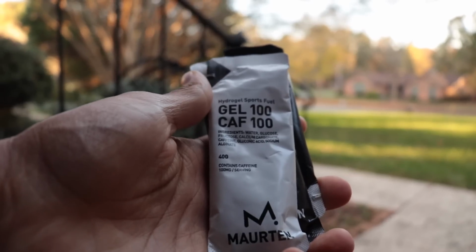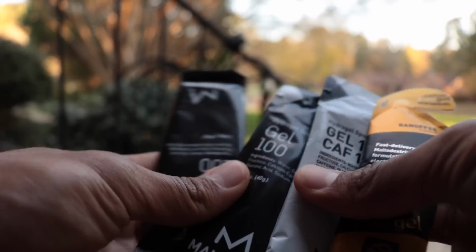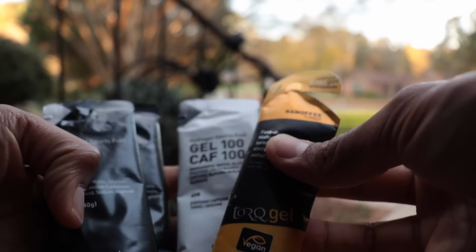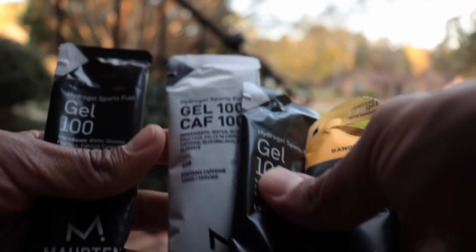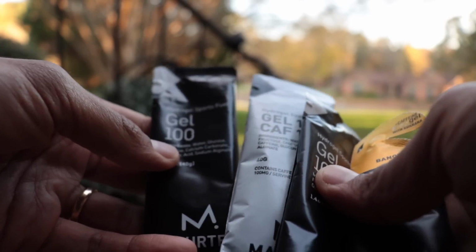All right, so fueling for today, I am going Morton Caffeine, the Torque Gel, caffeinated, and then 2 more non-caffeinated. So started off mile 4 with the Banafi. We'll have a Banafi party. Mile 8 we'll go non-caffeinated Morton. Mile 12 we'll go caffeinated Morton, and then mile 16 we'll do a non-caffeinated Morton. I might pick up one more gel from inside and throw it in here.